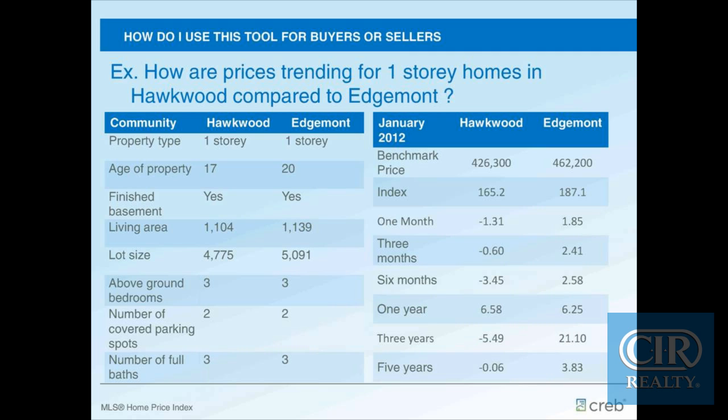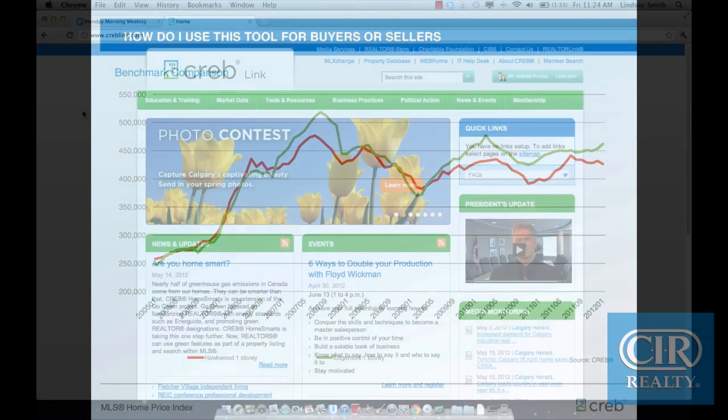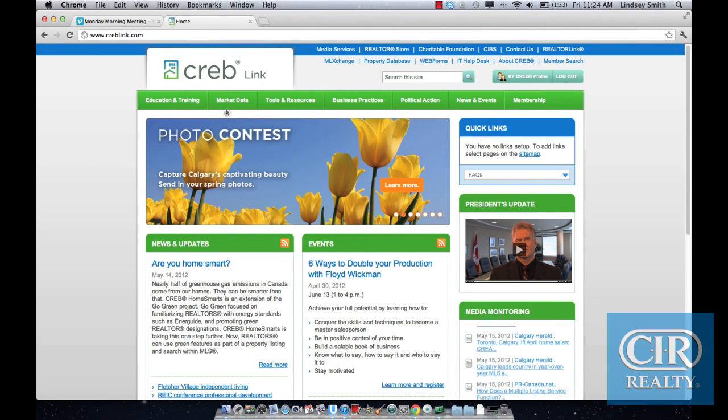And that's just a factual statement. That's not to say that it better fits their lifestyle or anything else, but you can have a look at that. And then if we were to overlay the benchmark comparison prices for Edgemont and Hawkwood, we can see that Edgemont in green has consistently, over the last few years, outperformed Hawkwood. Great. So let's go in and have a look at exactly what it might look like on Creveling.